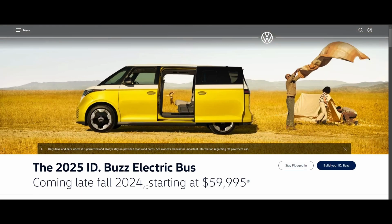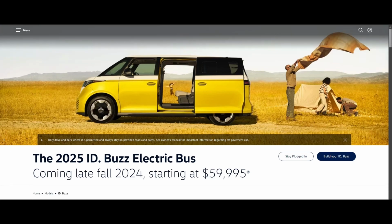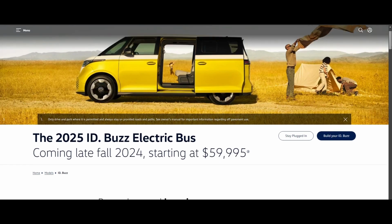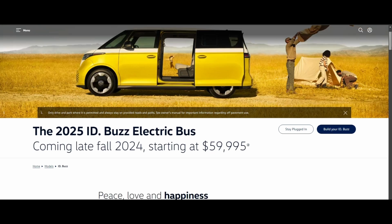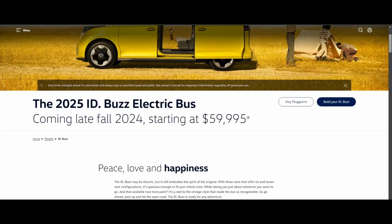Wow, I did not realize it was that big. That's a lot of space. For families, for hauling stuff around, it's a good amount of space. It really is. It's interesting, though, because we don't really have many electric vans on the market yet to compare it to. Most manufacturers are focused on SUVs and sedans and such. So the ID. Buzz is really trying to carve out its own little niche. It's like they're saying, hey, remember road trips? Well, now they can be electric.